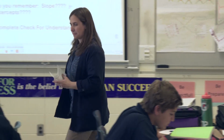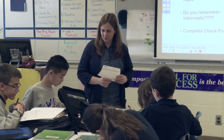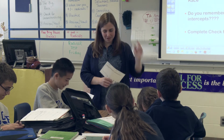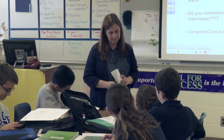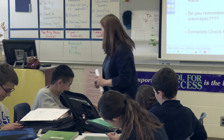It represents. Okay, who would like to tell Ryan what a y-intercept is? I don't know myself. We just talked about it. Jacob told us what a y-intercept was. Think about a graph. Where do you think a y-intercept on a graph would be? The y-axis. Yeah, so let me pull up this picture.